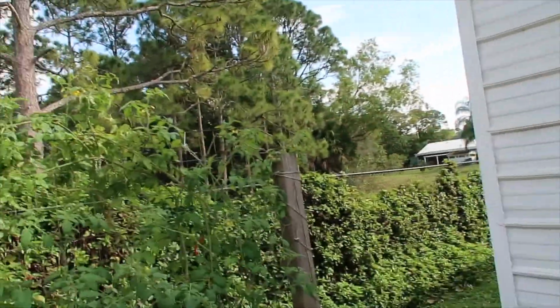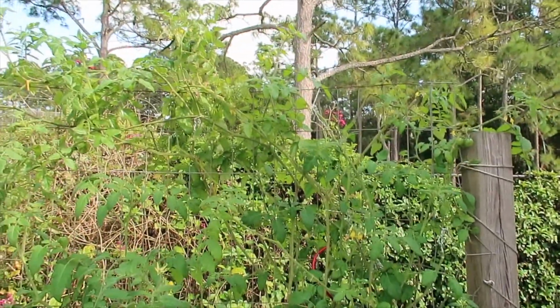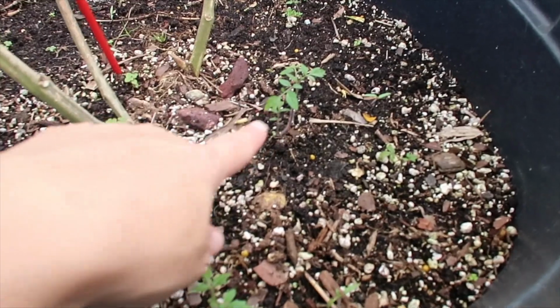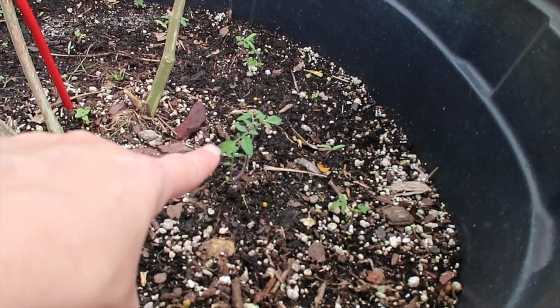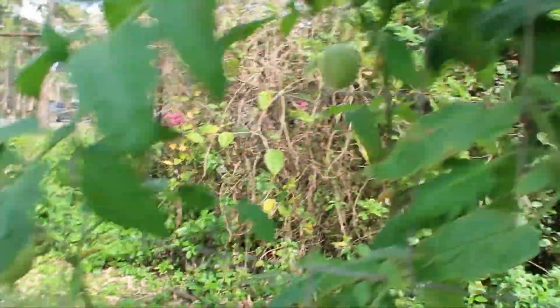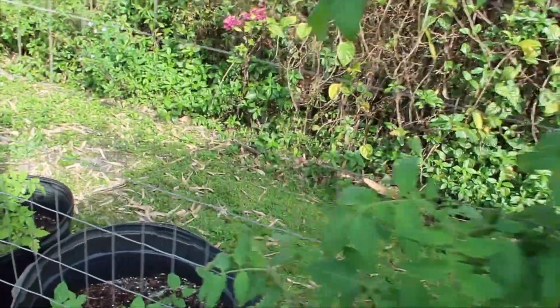Now that I had transplanted all those, let's see how many of them survived. Why don't we start over here. We've got the cherry tomato plant, my sweet tomatoes, and I'm still watching my little beefsteak. Look at that, it actually looks like a plant. The Roma tomatoes are still here, so we're happy about that.